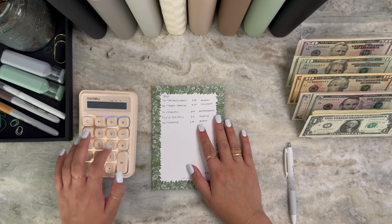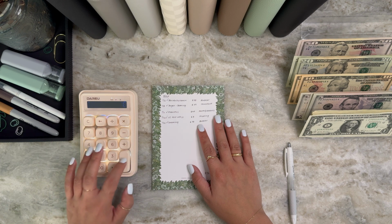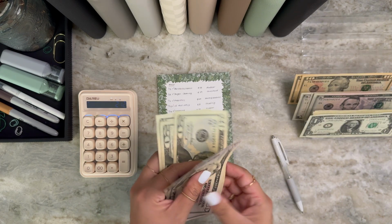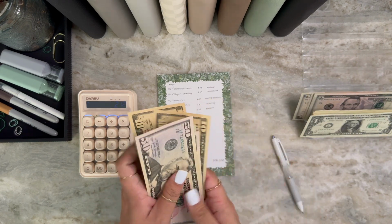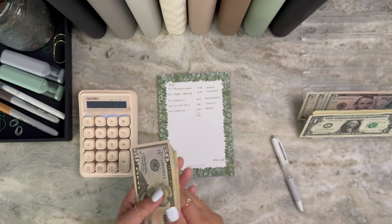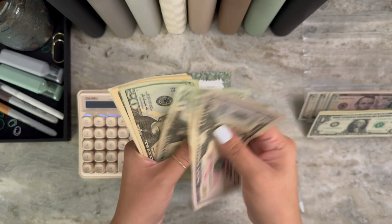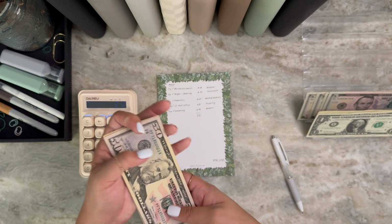So 38 plus 39 plus 49 plus 8 plus 78. So we should have a total of 212 going back to the bank. Let's go ahead and pull that. So we have 100, 2, 4, 6, 8, 180, 200, 210, and 212. Let's just double count this. So we have 50, 100, 20, 40, 60, 80, 90, 200, 205, 210, 211, 212. So that's 212.